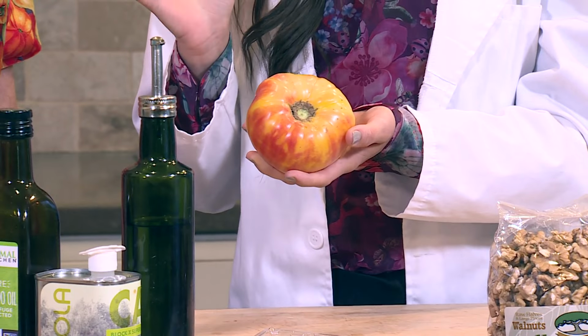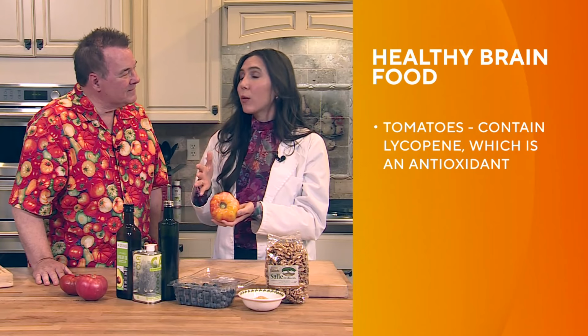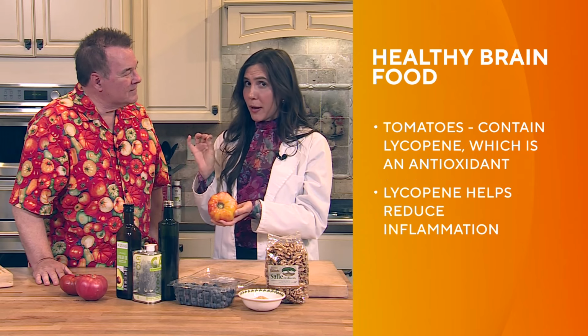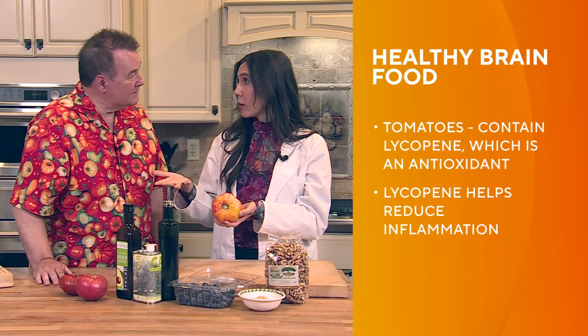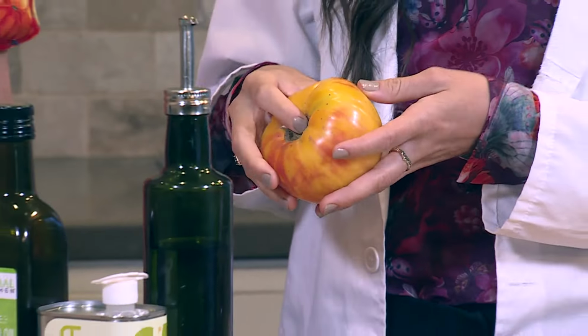So tomatoes, we have talked about before as having antioxidants. Lycopene. Yes, the star antioxidant in tomatoes. And lycopene can help protect your brain from inflammation and damage. But if you look at patients with Alzheimer's disease and dementias, they actually have lower levels of circulating lycopene in their blood, and that's believed to increase the risk of death from dementias. Okay, so get out our salsa and our spaghetti sauce, right? Yes. And fresh tomatoes on the sandwich.